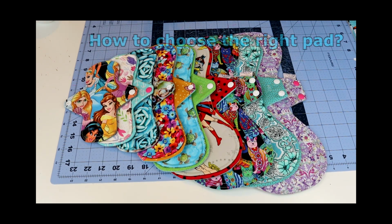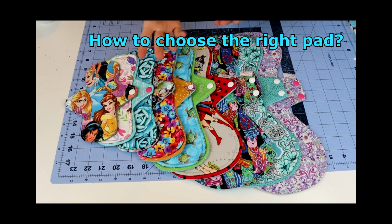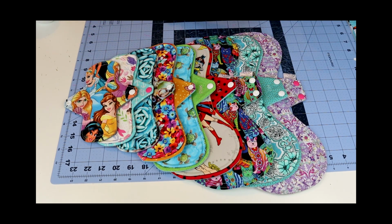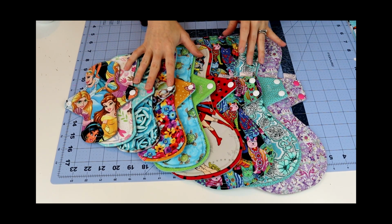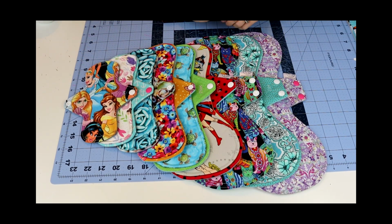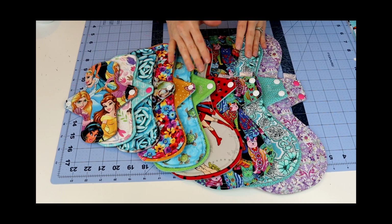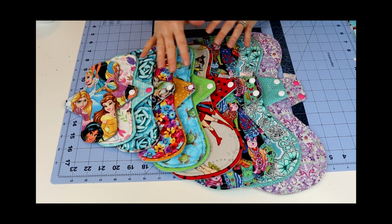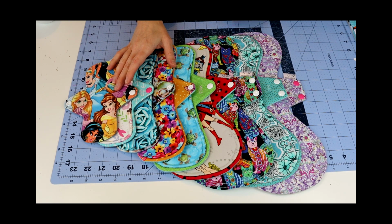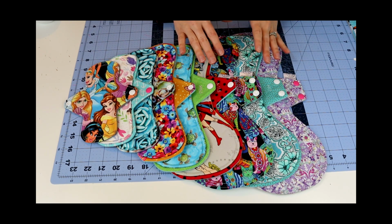Next, how to choose the right pad for you. This is really important because I think the initial thought when you're new to cloth is you want to go out and buy a whole bundle, because the prints are really fun and maybe a friend hooked you onto it. But I really suggest that you try 3 or 4. Even try a few different kinds from different makers, because you might find that you like one maker for your panty liners and another maker for your overnights. So it just really depends on which pad feels right for you.